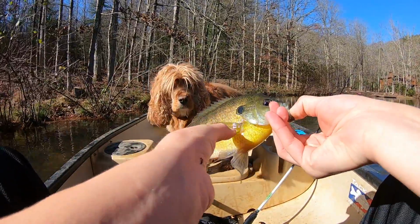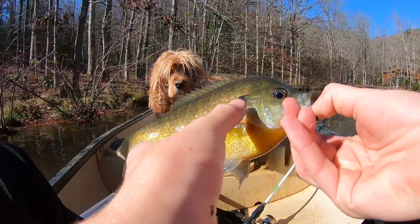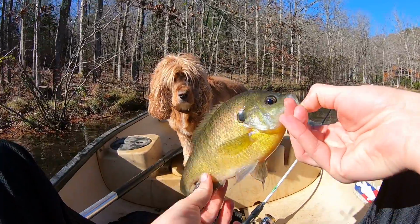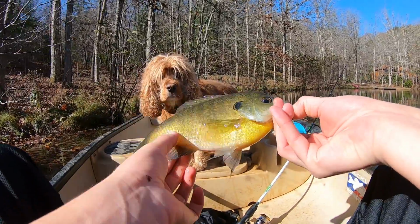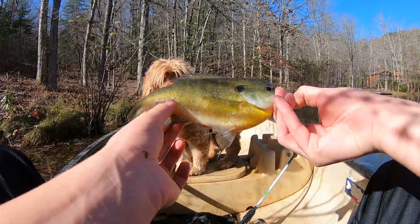I wonder if I should take him out of the pond. Alright, I don't know if y'all can see that, but this guy's got some parasites on his gills there, kind of all over his head, so I think I'm going to take him out of the pond, just because he's the only fish I've caught that has parasites on him. Maybe ever in this pond.